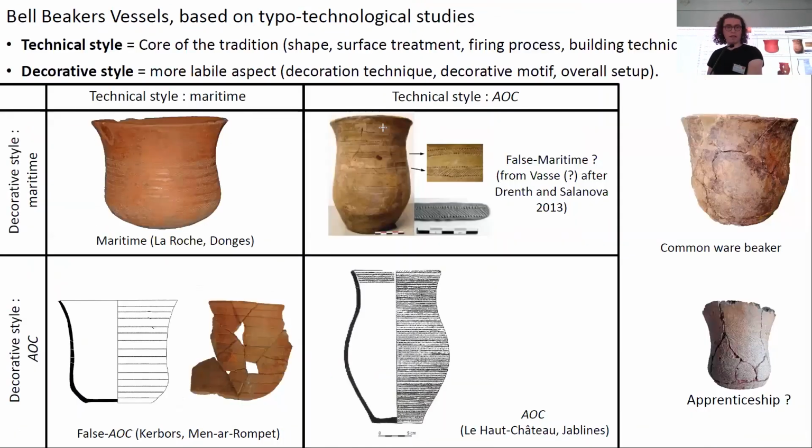Based on this evidence on typo-technological data, we have the classic beaker, for example, the maritime beaker of La Roche, which has the shape of a maritime beaker and the decoration, so everything is fine. Then we have the so-called false AOC from Kerbourse, which has a maritime shape and fabric, but the decoration is AOC, as you can see, the printed horizontal cord. On the other hand, we have likely the reverse situation in the Netherlands. I chose what we might call some kind of false maritime, which means an AOC beaker, tall, narrow, but the decoration is hatchet band printed with a shell. So we have all of those situations.